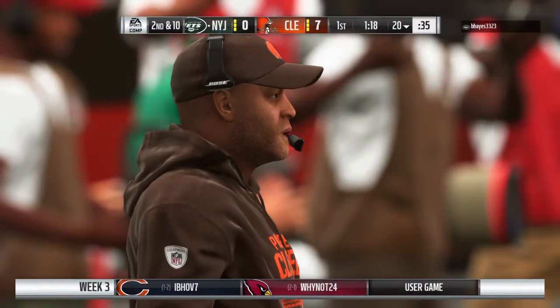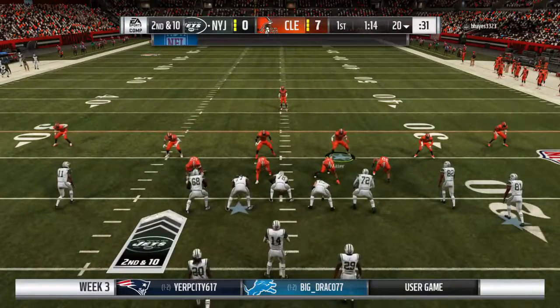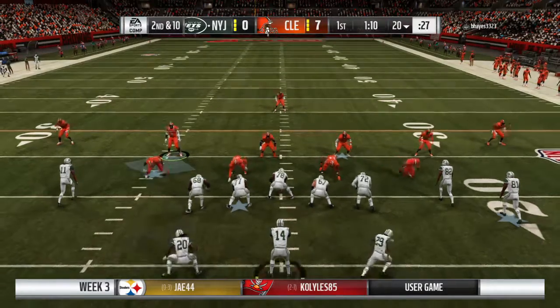I was going to say, maybe makes that offense feel good when you know you've got a defense making stands like that. Yeah, that'll loosen up things a little bit, won't it? Maybe you'll play a little bit better the next time you have the ball.